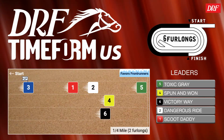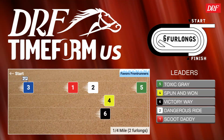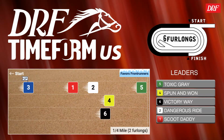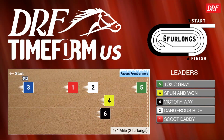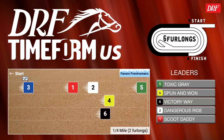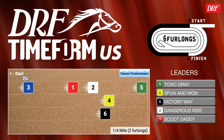Does anything surprise you with the way they see it up front? No, it does feel like a good situation for Toxic Gray. He just got a little bit outpaced, I thought, in that most recent start. I still thought he actually ran pretty well in there, but he's probably best when he's on the lead. He can make it here. Both the 4 and the 6, I believe, are quick enough to be right up close in here. If they're not going fast, Toxic Gray is not going to be loose in here. The 4 and the 6 will be right up close.